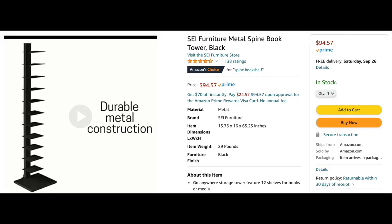So if you haven't ever used one of these, I would highly recommend it. I found this one on Amazon. I really admired it on CB2, but I wasn't willing to pay the cost that CB2 was asking for. I searched and searched and then finally found this version on Amazon.